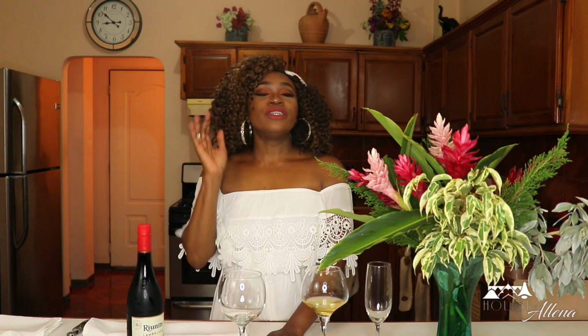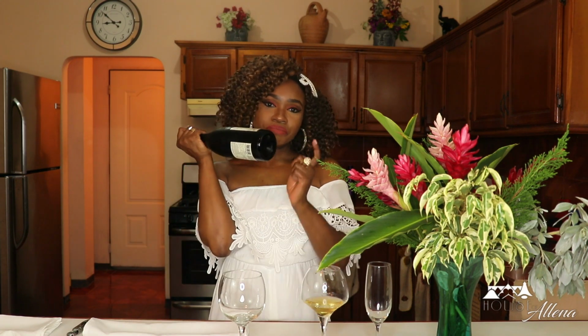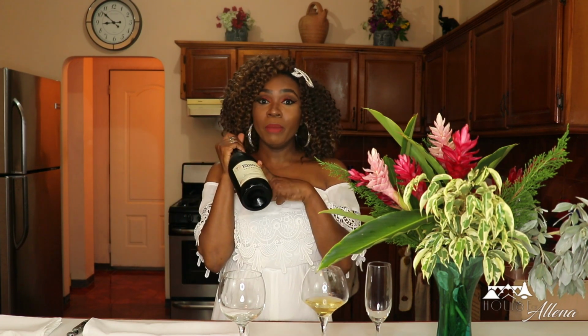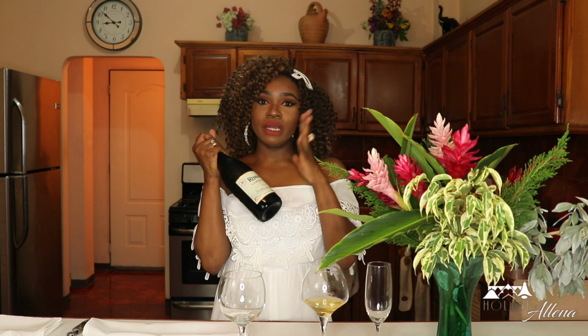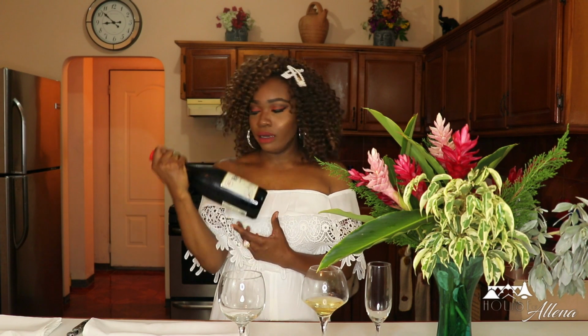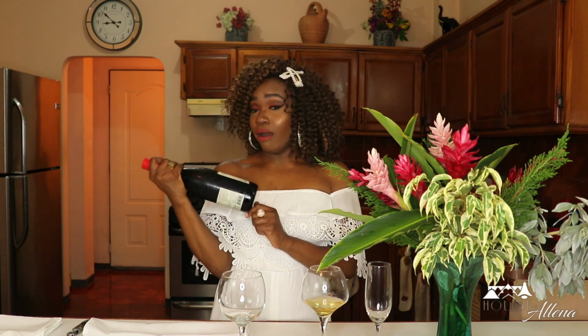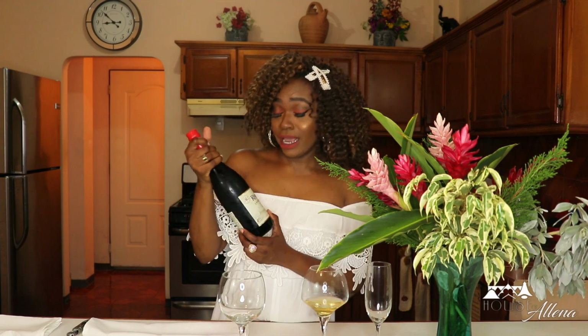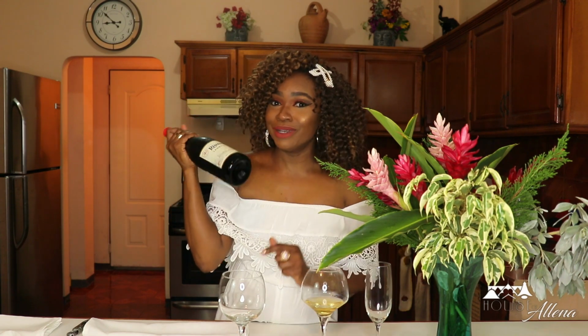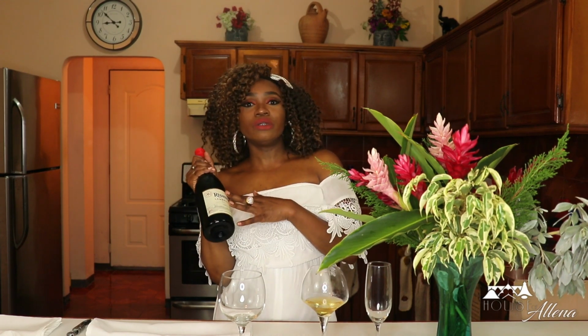All right. So what I want to do now is to open the red bottle. If you didn't get it the first time, I'm doing it with the red wine. So this is Riunite Lambrusco, which I love. This is my go-to wine because it's cheap and it tastes really good. It's good to practice.